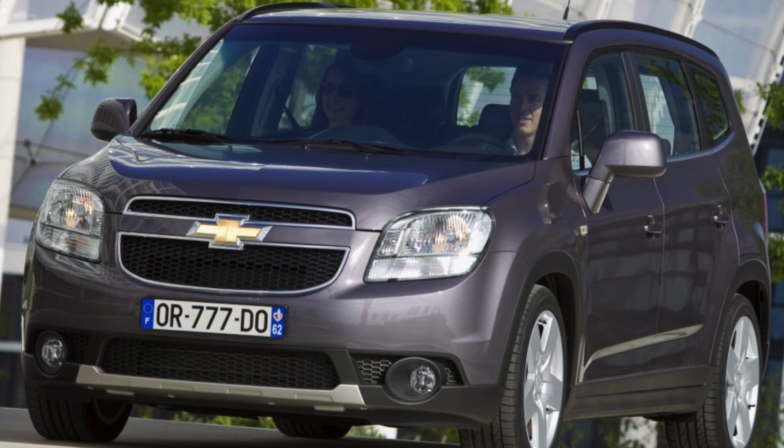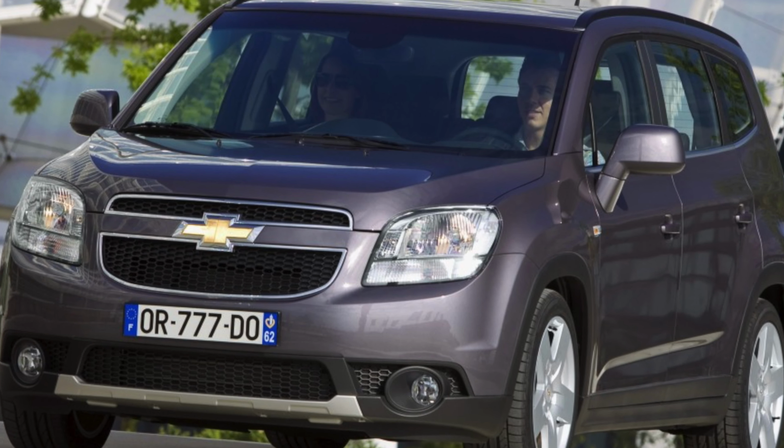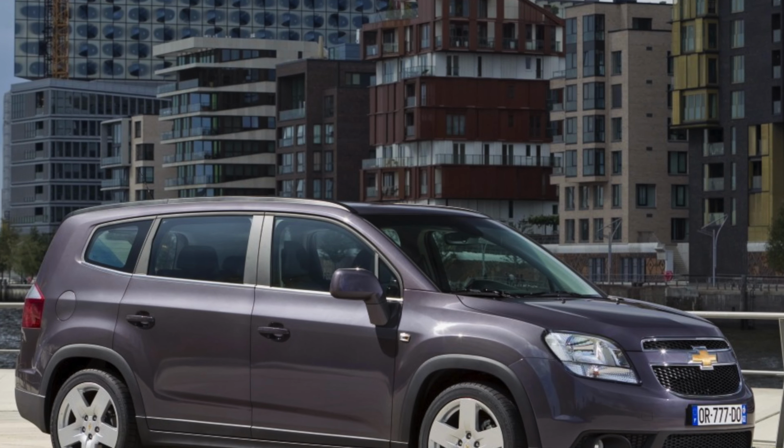Well, if you are the owner of this car, then please describe the problems that you had to face during the operation of the car. Perhaps it is your feedback that'll help viewers when choosing a car.